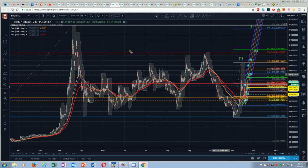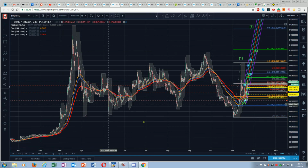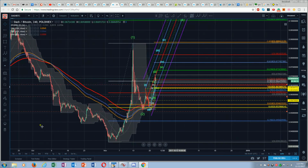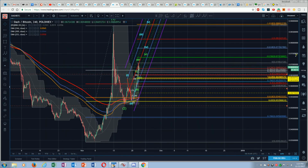So regardless of what all that is, it doesn't really matter at this point. I've got something happening here, and because of the impulsive nature of it, I would propose to you that that's likely a 1 wave, because we're just coming out of this long corrective action. All right, so if that's a 1 wave, let's open it up, give it the appropriate scale.